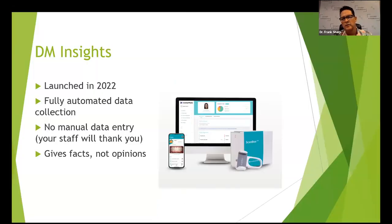DM Insights, those were launched in 2022. Like I said earlier, I'm not a big guy about running reports, looking at things, starting out by myself. I knew if I was making money or if I wasn't making money, if I was increasing patients every year, if I wasn't increasing patients. There are very few things that I was looking at just from a business standpoint to build my business. I'm getting way more in tune with DM Insights. It's a wonderful thing. It's a fully automated data collection. There's no manual input from your staff, which they love. And it really gives us facts rather than an opinion.